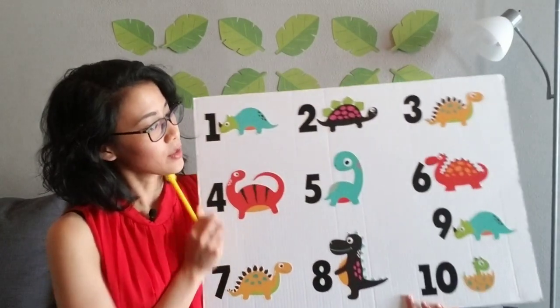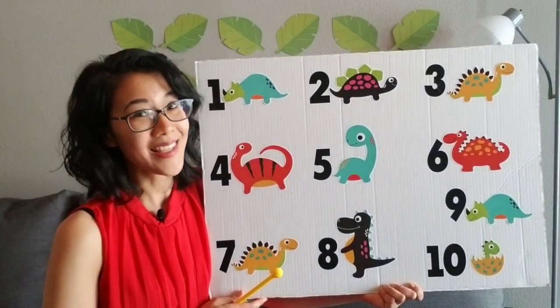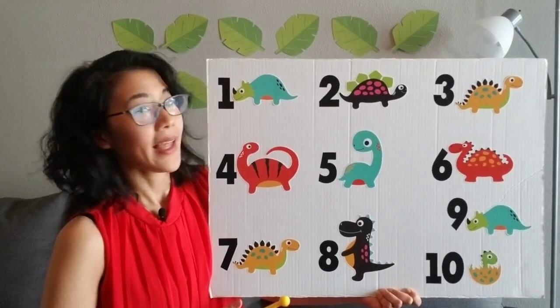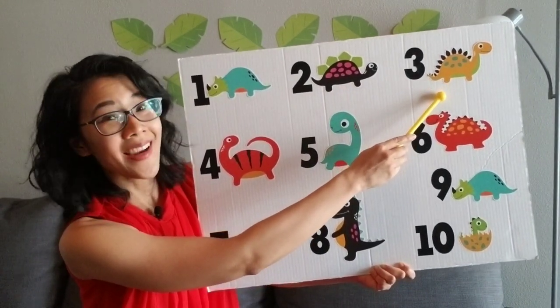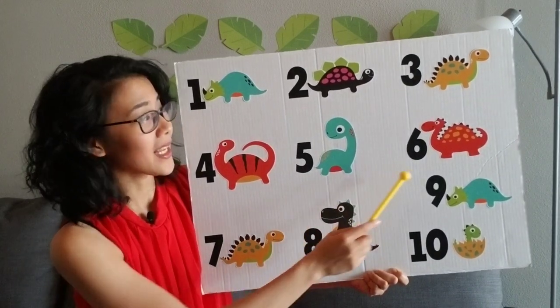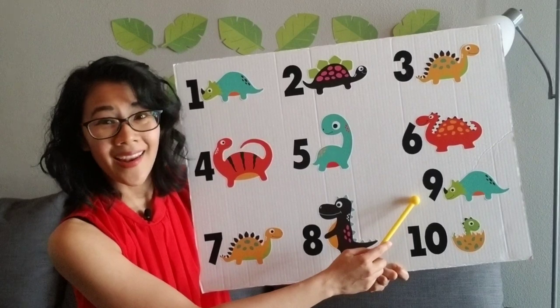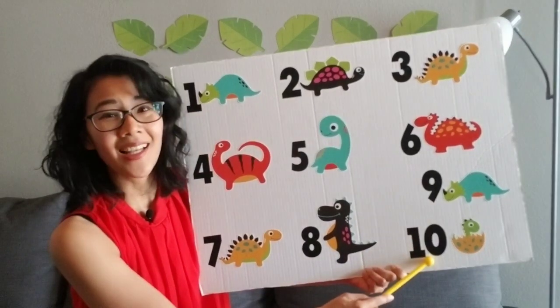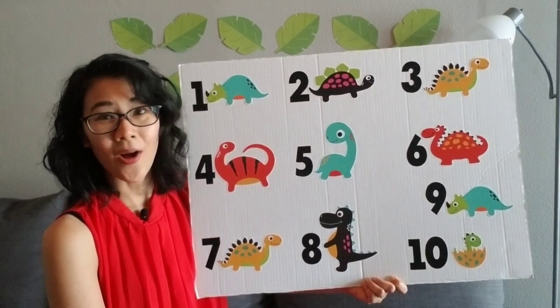Next, we're gonna do some counting. Let's count the dinosaurs. I have prepared something special for you, and we're gonna count them one by one while singing, okay? Let's go. One little, two little, three little dinosaurs. Four little, five little, six little dinosaurs. Seven little, eight little, nine little dinosaurs. 10 little dinosaur babies. Did you get all of them?